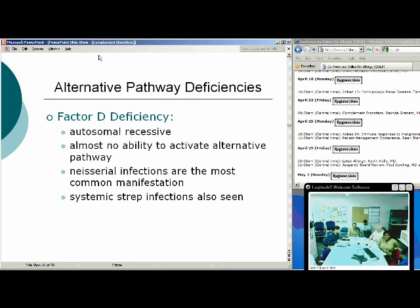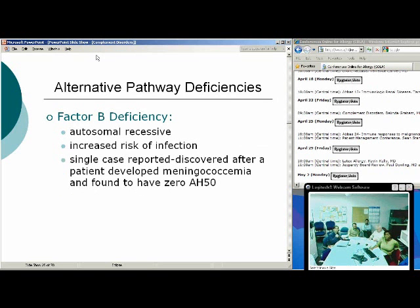Nosocomial infections are the most common manifestation, like you would see with a factor B deficiency. With this one, you also have systemic strep infections. Is that what you had on the other one? It was meningococcal. Yeah, both of them are meningococcal.